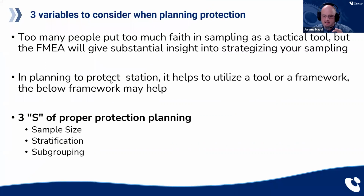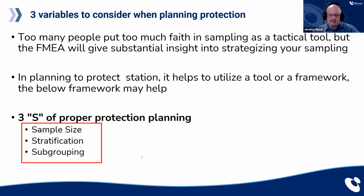Now, the way that we do this here at Plexus, too many people put too much faith in sampling as a tactical tool. They look for that magic Mil Standard, that magic table. That's not going to work. In planning to protect your station, we have found at Plexus that we like to teach the 3 S's. These are routinely the biggest challenges that people have.